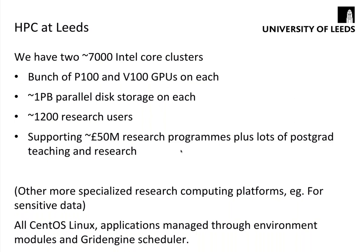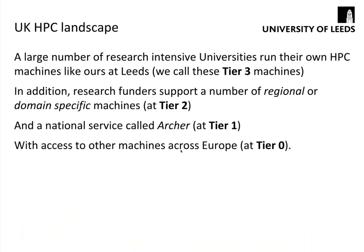Applications, mainly open source with a few proprietary applications in there, managed through environment modules, and an open source variant of the grid engine scheduler. So all quite classic stuff.